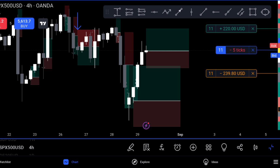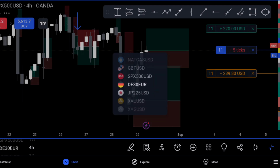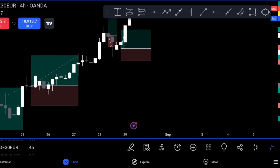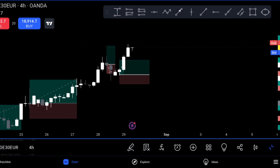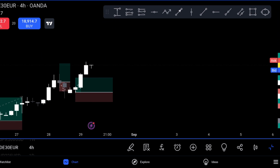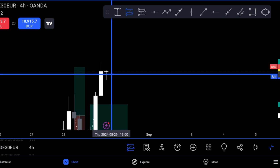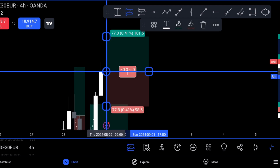Move up. There we go. It wasn't registering. DE30. Where are you at? Okay, same thing. We will expect a buy on this one, and we are close enough that makes sense.